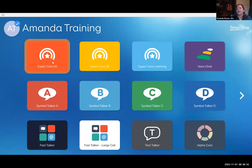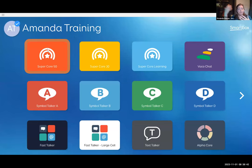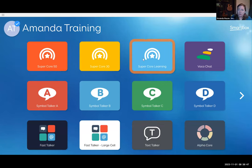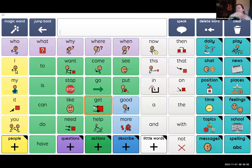But we've got these ones that are the grid sets that we put research into and started, and come standard with our ideas of how you might start to work with someone. So we've got our core language grid sets up here, super core options, super core 50, 30, and learning. And the numbers just refer to approximately how many targets are on each screen. So if I open up super core 50, you can see it's got approximately 50 targets on the screen. Core language based, you've probably seen things that look pretty similar, which is great because we're all learning about core language.